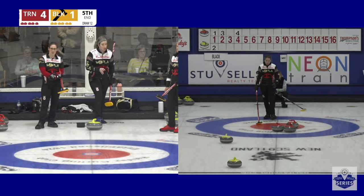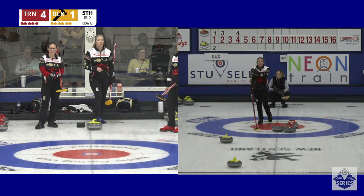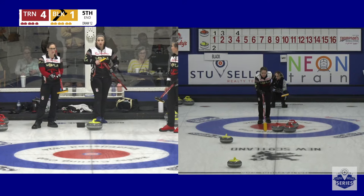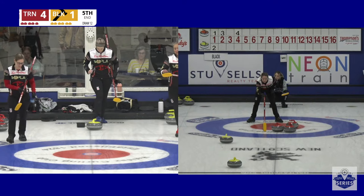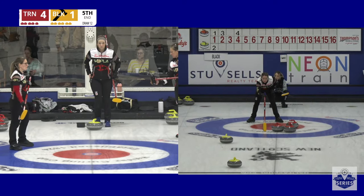This is when I love to have my telestrator out to draw this for us. But it's a good opportunity to get a hit and roll behind the guard. Yeah, that's why you put your double guards up.